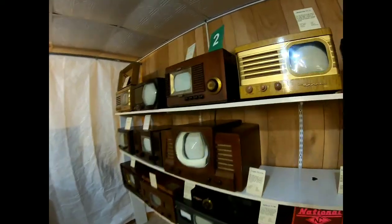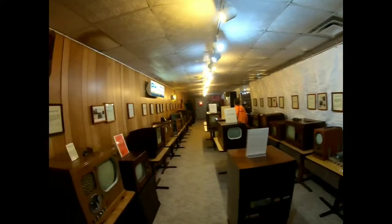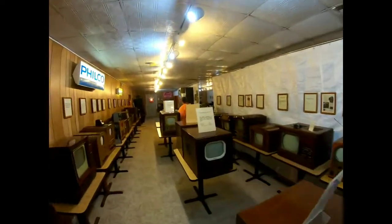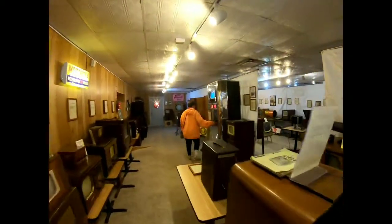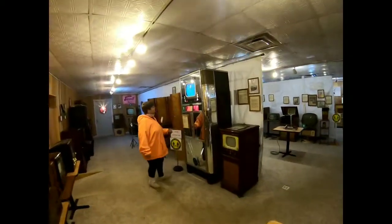Directly in front of you, find the small green sign with 3 on it. Oh, the one that you said jukebox, I think. Yeah, the jukebox one. Whoa, Nicky, do not lean on that. That one is unstable. I know.